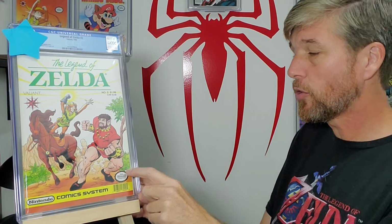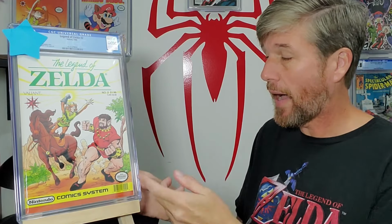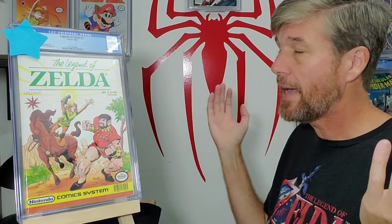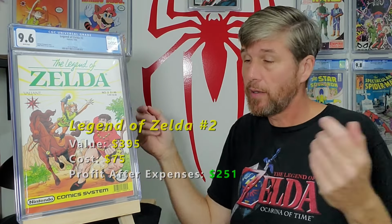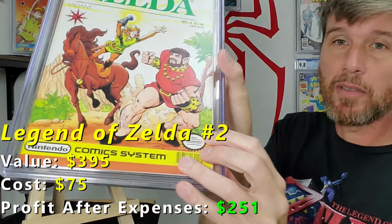I mean, if I was to grade it here without knowing anything else, I would probably give this 8.0, 8.5 cap. But I have no clue. So let's just go ahead and look. What does CGC think? Holy cow. Okay. It's got to be some kind of production thing.